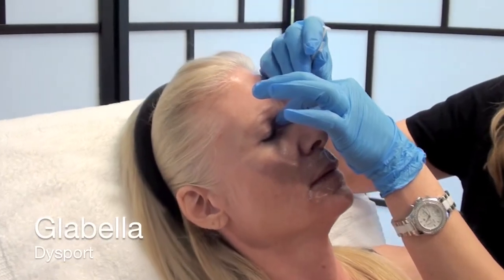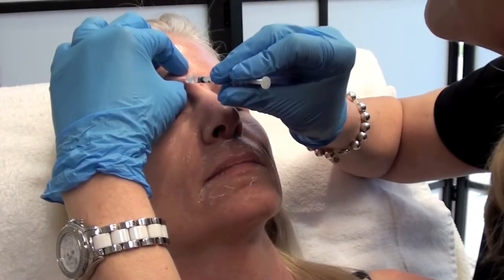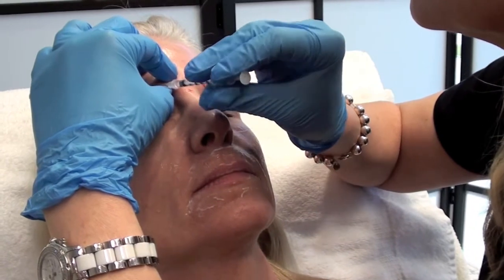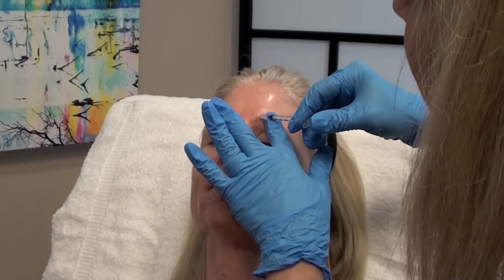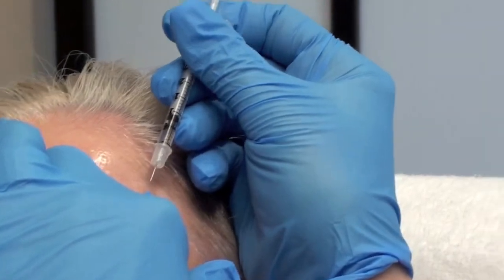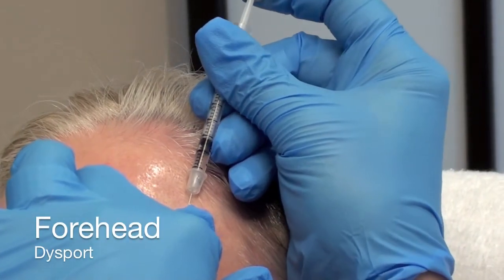So as you can see on this video, our patient is relaxed on the exam table, and we're starting to inject the glabella area, which is the area right between the eyes. There is no numbing cream that's required or needed. You may notice that she has numbing cream around her mouth area because that's for a different procedure. There's very little discomfort because the needles are so small and high-tech.